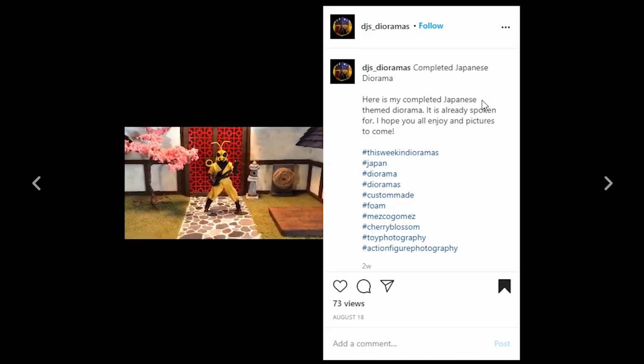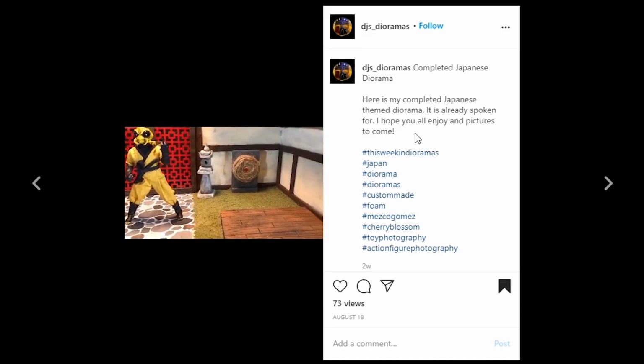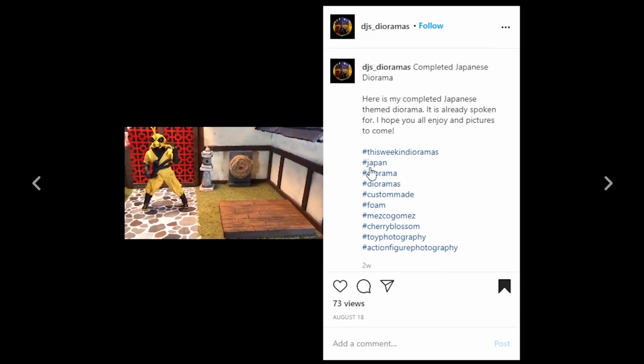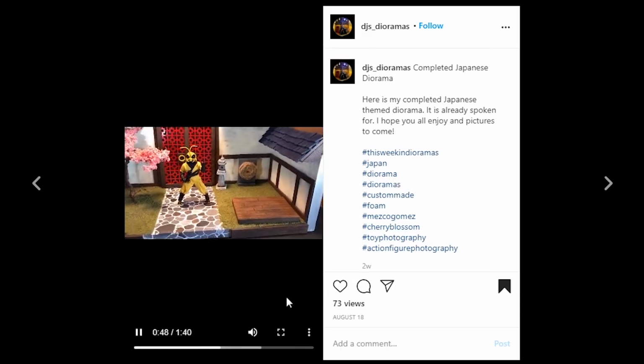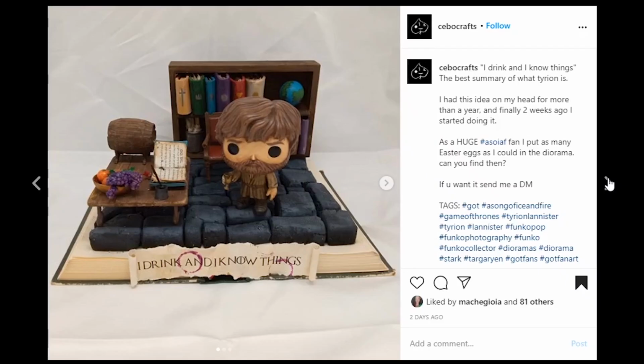Let's check in here. Completed Japanese themed diorama. It's already spoken for, so sorry, you're not going to be able to get this one. But yeah, awesome job. Really, really nice looking piece. We'll take a drink.